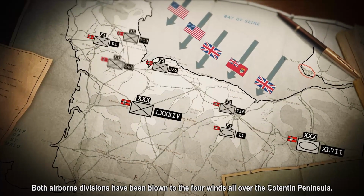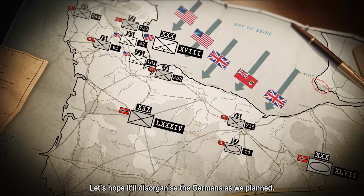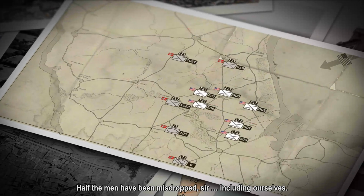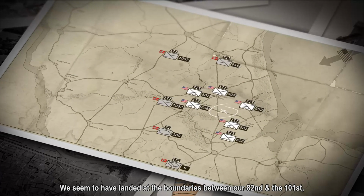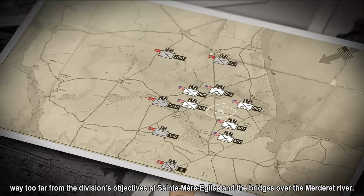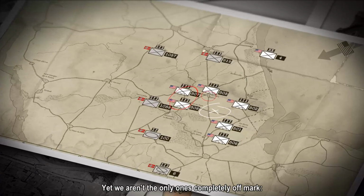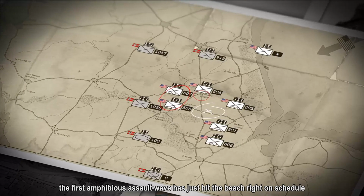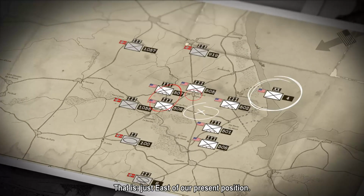Alright, various forces landing. Airborne divisions have been blown to the four winds all over the Cotentin Peninsula. Let's hope it'll disorganize the Germans as we planned. Half the men have been misdropped, sir, including ourselves. We seem to have landed at the boundaries between our 82nd and the 101st. Way too far from the division's objectives at Saint-Mère-Église and the bridges over the Merderet River. Yet, we aren't the only ones completely off mark. The first amphibious assault wave has just hit the beach right on schedule, but much further south than planned. That is, just east of our present position.